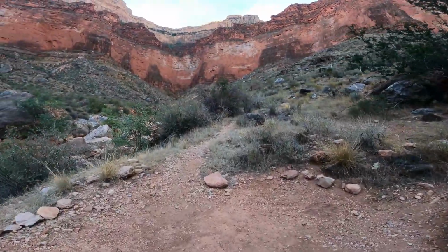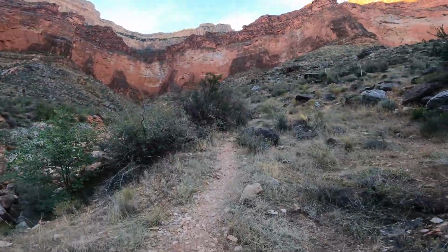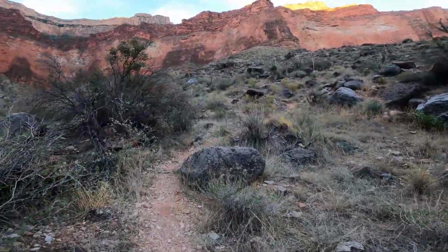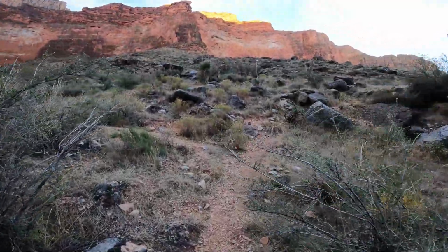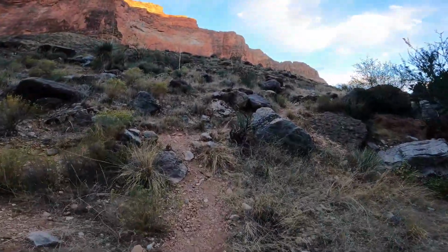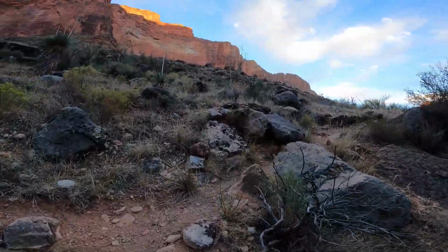This area does have one of those lovely brown box composting toilets. I will show you where that is in just a moment. It does come with a spectacular view. But again, no water here. I mean, that is a big thing. You have to, depending on which direction you're coming from, haul your water.